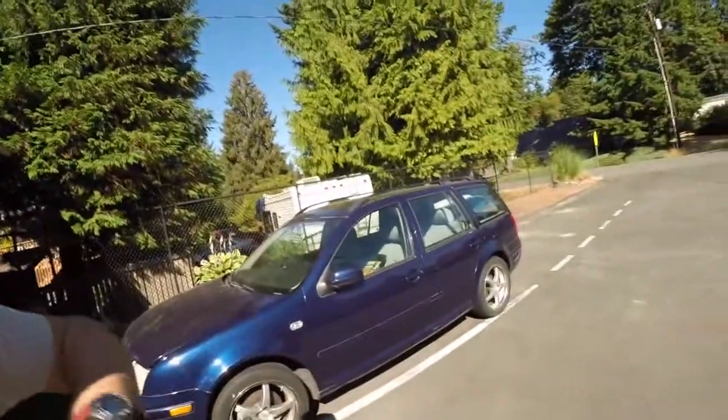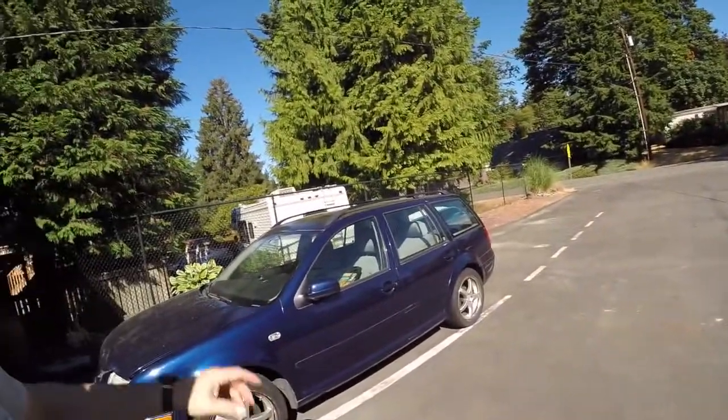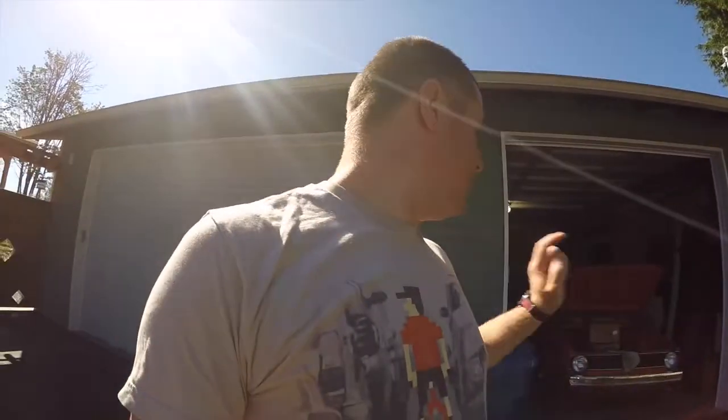The lighting out here is really strange, but that's okay because by the time I get all this junk moved out of the way and the car out here and the driveway sprayed down and the compressor fired up and all that kind of stuff, the lighting's going to be back to normal. So that's our goal for today, is get that car in primer today.